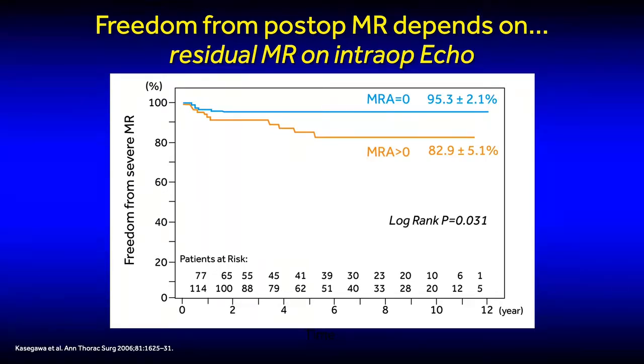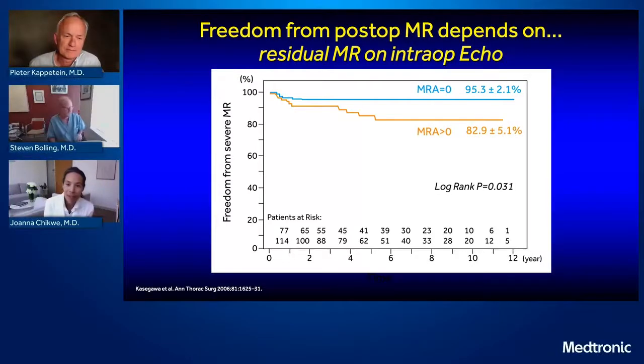I think it's a great point. It very much depends on the mechanism of the MR that you're seeing when you take the clamp off. So one of the commonest causes of MR that we see is SAM. And obviously, there's a huge number of maneuvers you can make that will change that pretty radically if you haven't caused it with a size ring to valve mismatch.